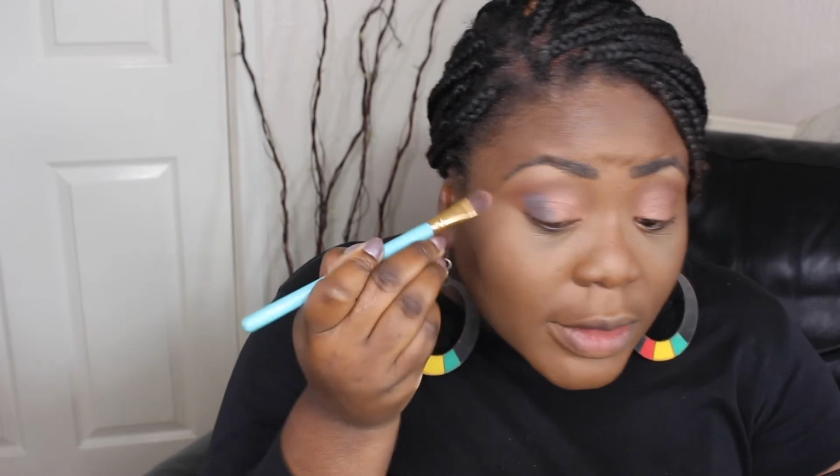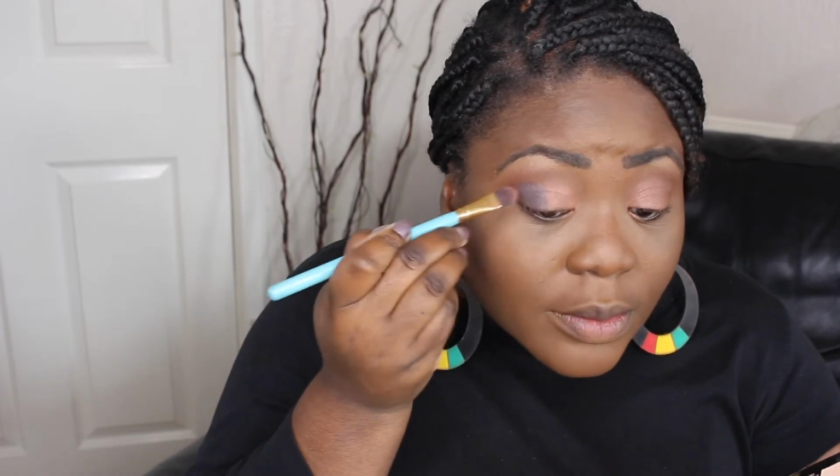I might use some of the blue raspberry shade. I did say neutral, but oh well. Let's just try something a bit different. We're going to put a bit of the blue raspberry, but we're only going to do it on the outer V. All the outer corners.